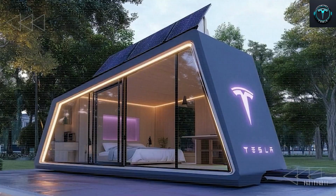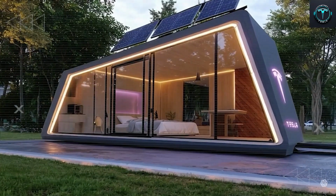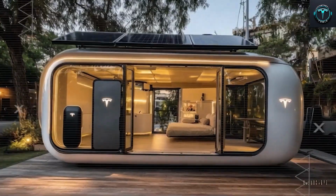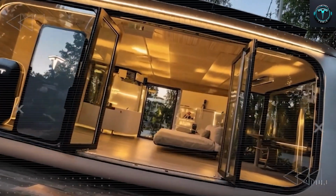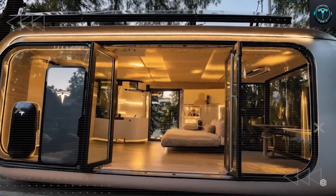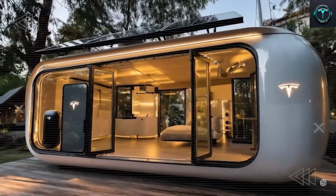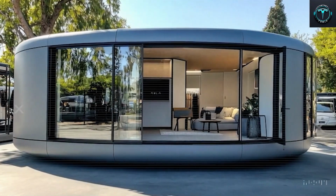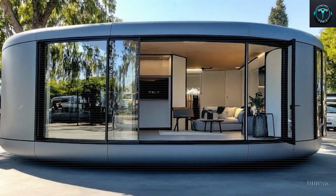Taken together, these elements show that Tesla's collapsible tiny house isn't just another architectural concept. It's proof that compact living can be luxurious, liberating, and sustainable all at once. It combines aerospace-grade engineering, hospital-quality health safeguards, and military-level privacy protection in a package smaller than most studio apartments.